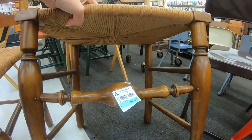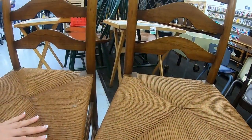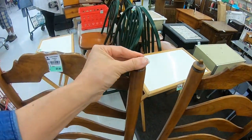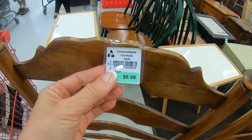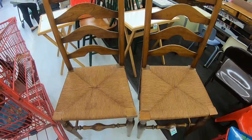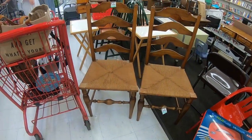So here I'm saying, okay, how am I going to hold on to these and be able to carry them up to the counter? It winds up that a manager had come around the corner at the perfect time, and I had asked him, I said, I really want these chairs. Can you hold them up front for me? Normally they do not do this, but he said, sure, no problem.